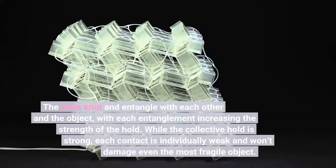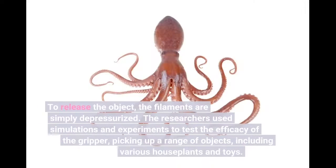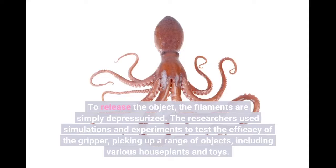The curls knot and entangle with each other and the object, with each entanglement increasing the strength of the hold. While the collective hold is strong, each contact is individually weak and won't damage even the most fragile object. To release the object, the filaments are simply depressurized. The researchers used simulations and experiments to test the efficacy of the gripper, picking up a range of objects, including various houseplants and toys.